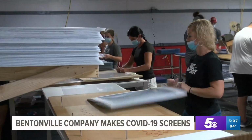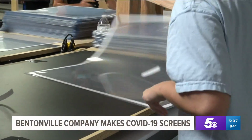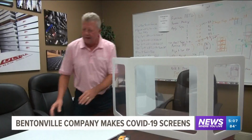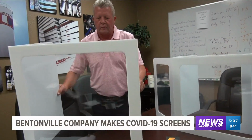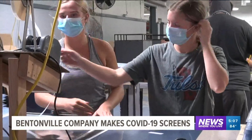And with a clear shield, students would be able to place them on their school desks and still be able to see teachers. 300,000 of these screens have sold nationwide in the past 2 weeks alone. Here locally, Haas Hall Academy in Springdale will be testing 25 desk screens in their classrooms in this upcoming school year.